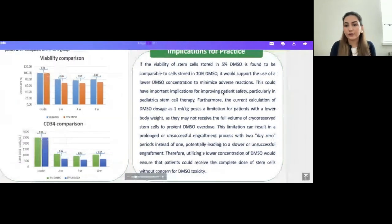So if the viability of stem cells stored in 5% DMSO is comparable to those stored in 10% DMSO, it could support the use of lower DMSO concentrations, which can minimize adverse reactions. And this is fantastic. It's particularly important for pediatric patients, who are more susceptible to DMSO toxicity.